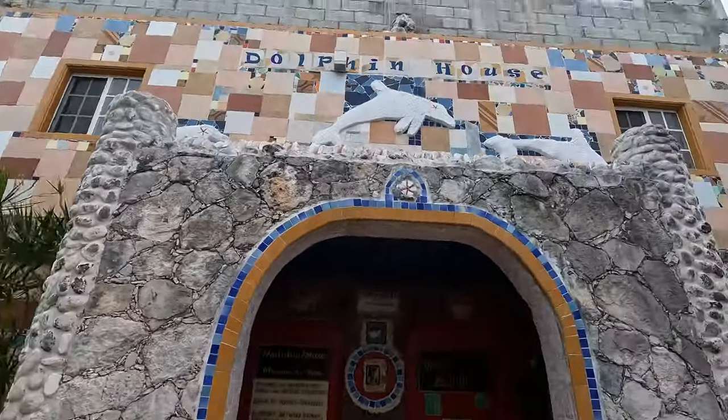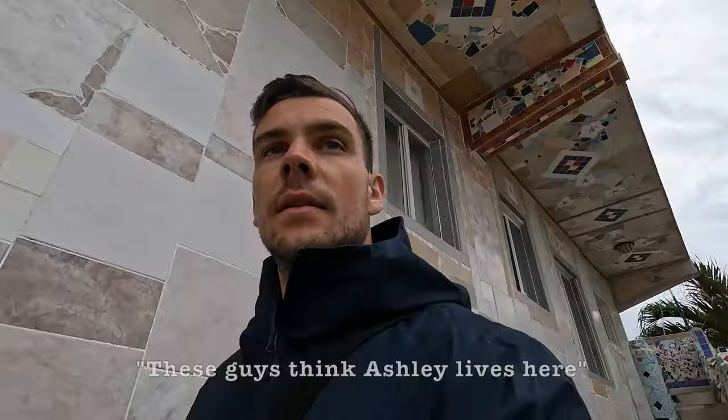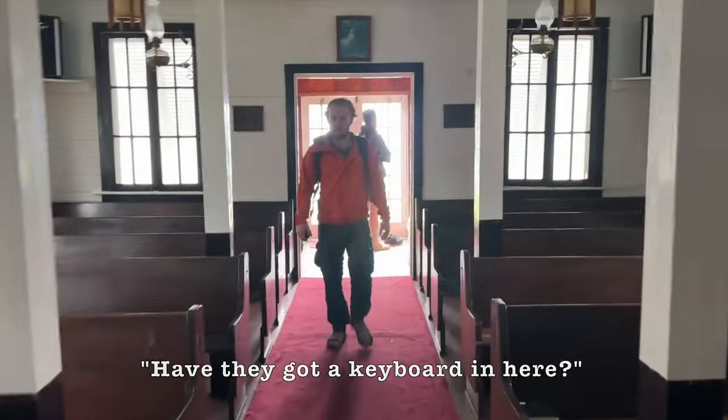So we're at the Dolphin House. Sir, it's a contested sir. Sir Rick Astley. Ashley Saunders built this place since 1993. It's made out of tiles and loads of aquatic stuff. These guys think Ashley lives there. I don't know if this is the way in. This is the actual house, I guess.